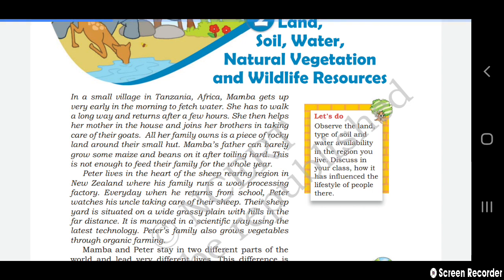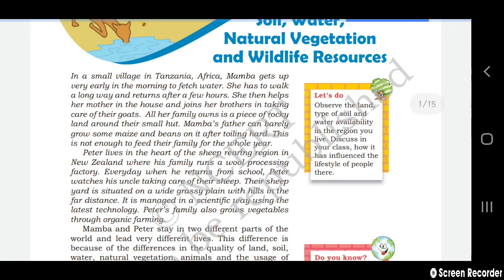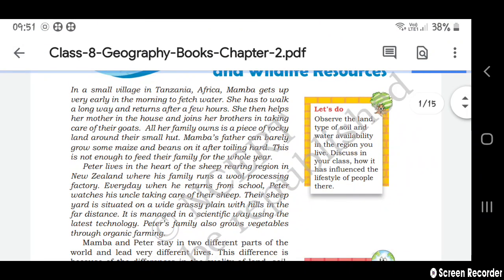Her family lives on a piece of rocky land, where they have made a small hut. Mamba's father can barely grow some maize and beans, and this is not enough to feed their family for the whole year.